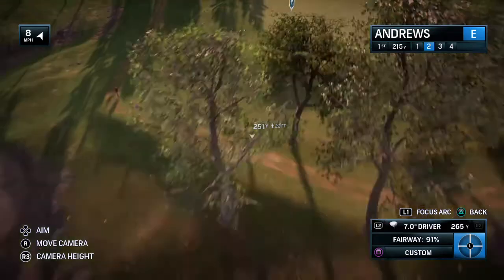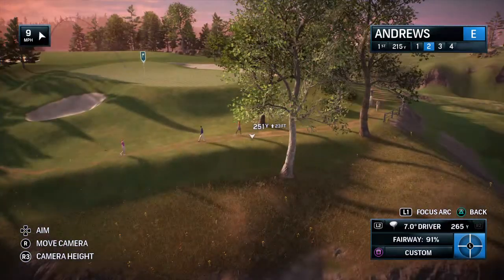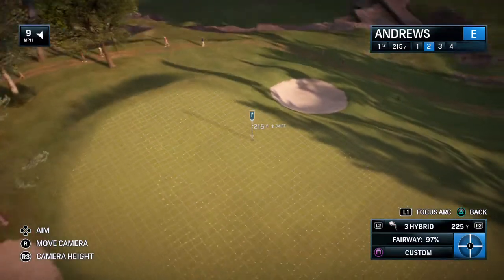Strong winds have been a factor all day here, Frank. What's the key to scoring low in conditions like this? Well, sometimes you've almost got to make the ball go to ground. You just got to keep it out of those high breezes, play away from the trouble.